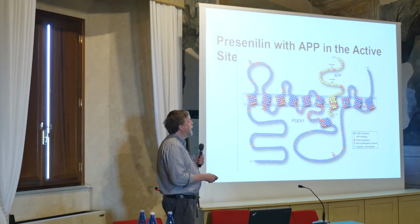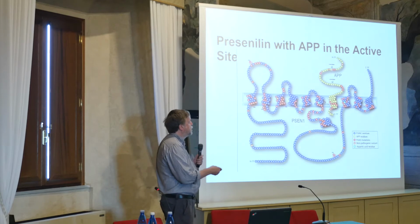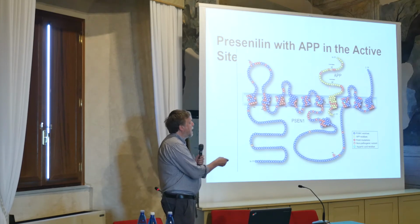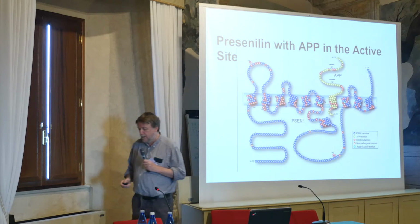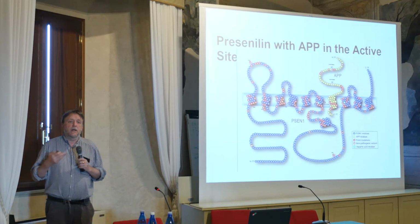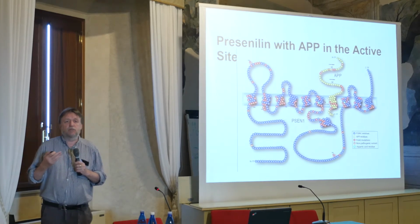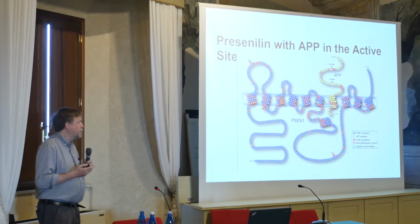And what you're looking at here is in blue the structure of the presenilin protein. Here it goes through the membrane 9 times, and here, drawn as we now know it goes, is the amyloid precursor protein in the active site of presenilin. Because what we know, although we didn't know it when it was cloned, is that presenilin is the enzyme gamma-secretase, which is responsible for liberating amyloid from the amyloid precursor protein.